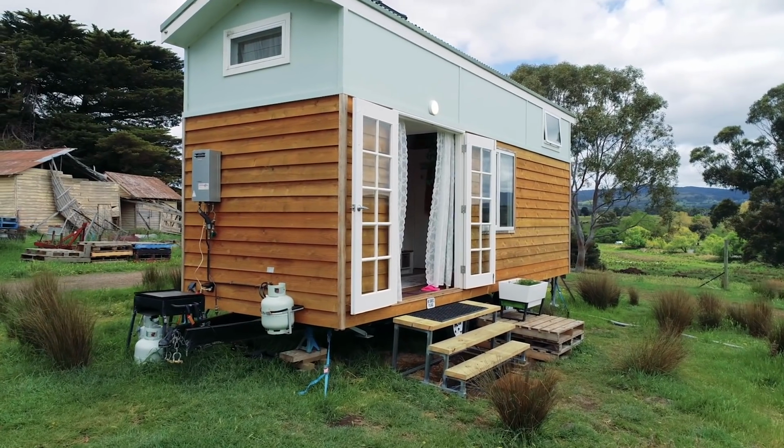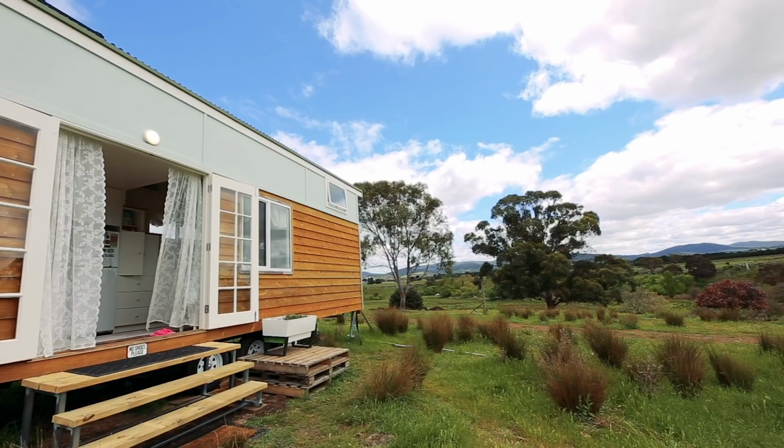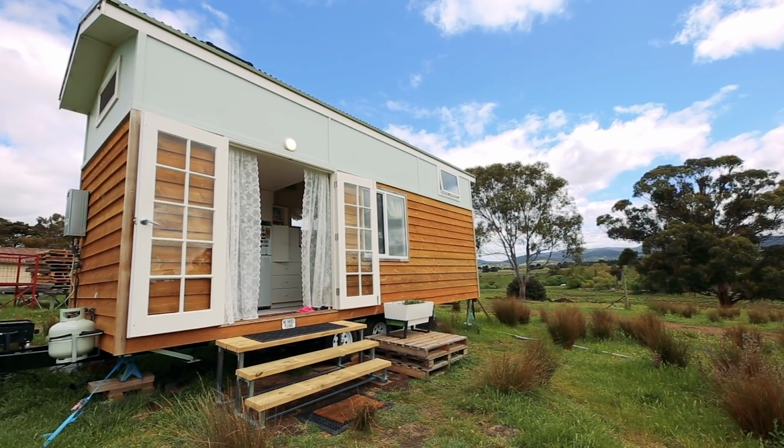When I told my family that I'm gonna be building a tiny house on wheels, they thought that was weird, and my brother actually laughed at me.